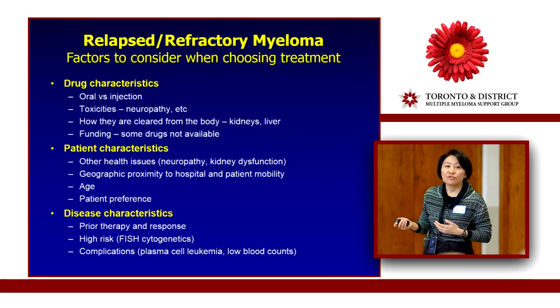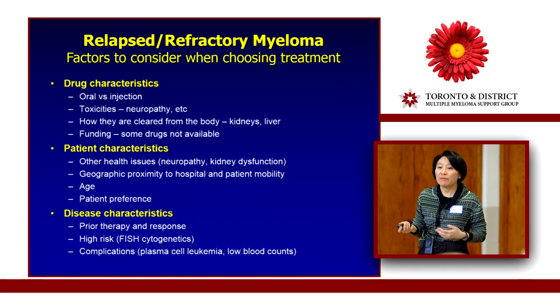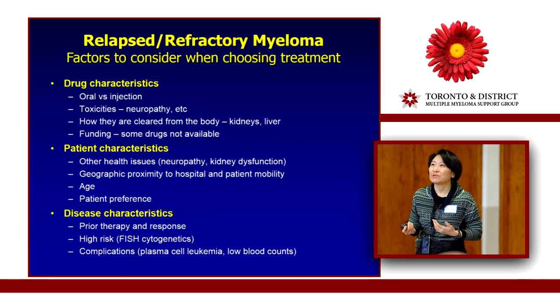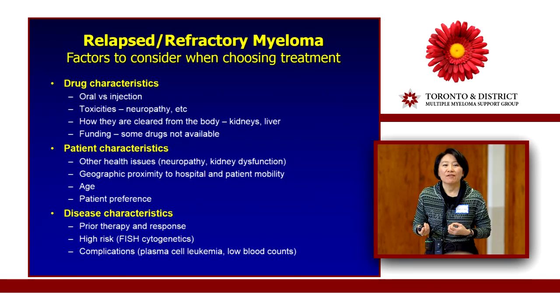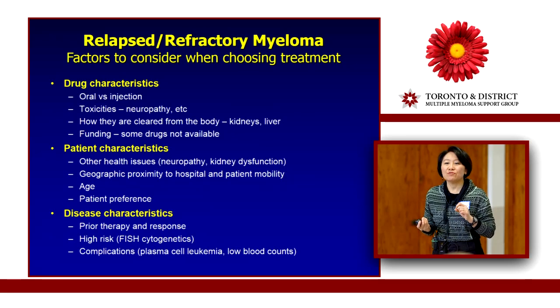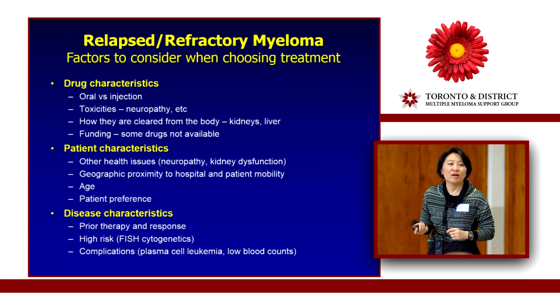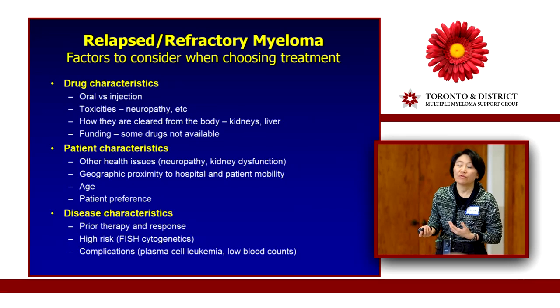And then funding. You might hear about a great combination of treatments, but we might not always be able to get every component for you. In Ontario particularly, you know that we're often restricted to just using these new drugs once. And later, when we want to use it again in a different combination, it's not so easy to get. So that's why you'll hear us often asking you, do you have drug insurance? Is there some other way we can get it for you?